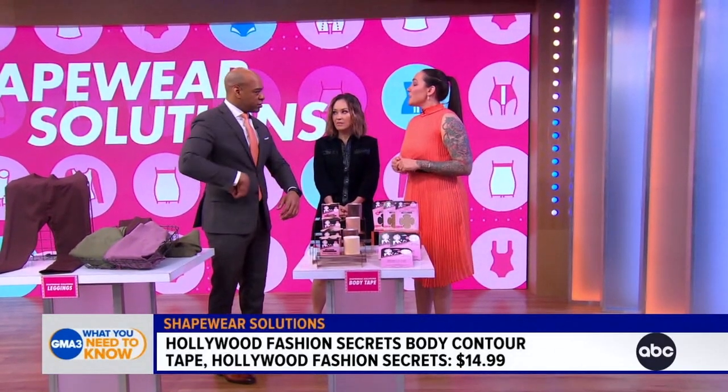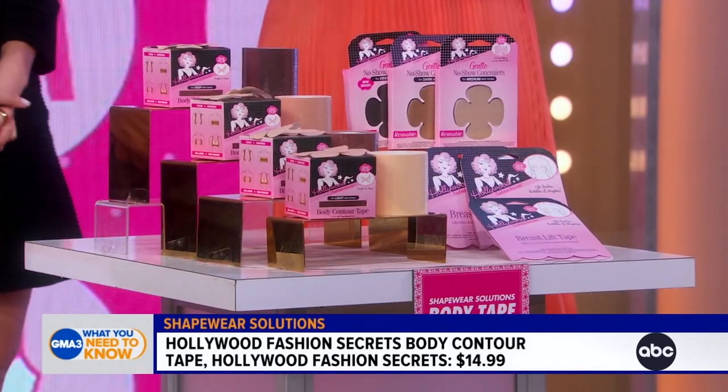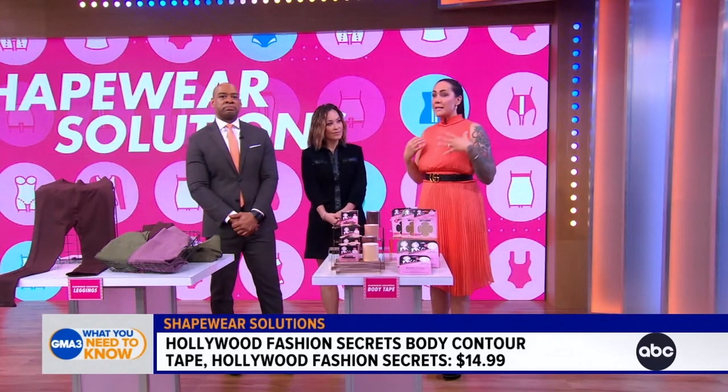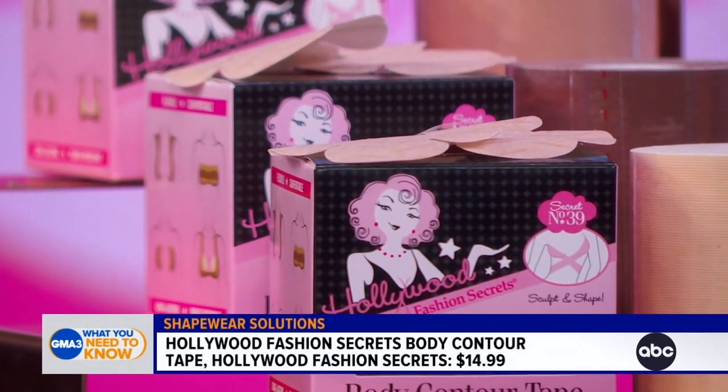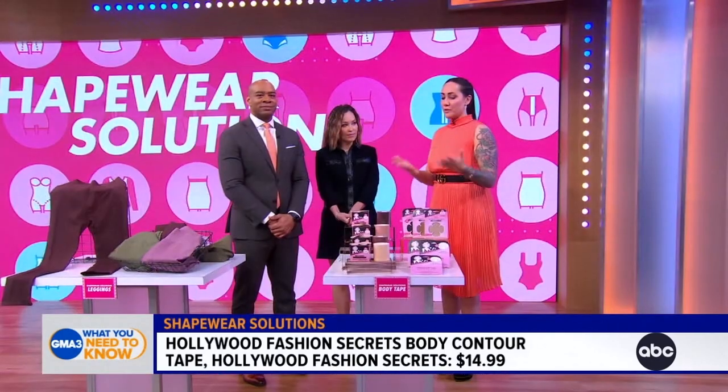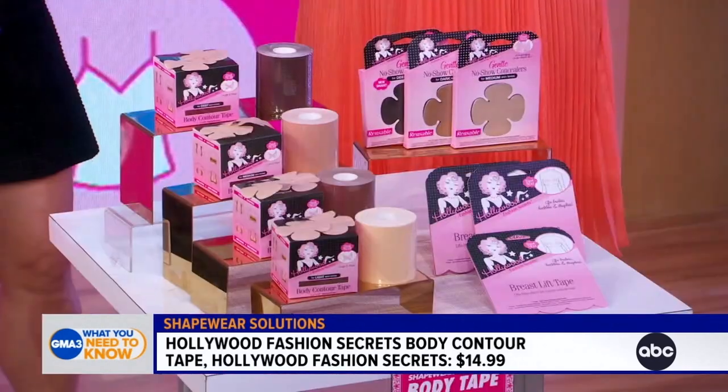Like around your waist or your stomach area? No, it's actually in a lot of circumstances you can't wear a bra, right? Or you just don't want to worry about any bulges or anything. So you can customize this, put it wherever you want it. You can lift and support with it, and it even comes with the nipple covers. So really genius. You ask the question and you get the answer.